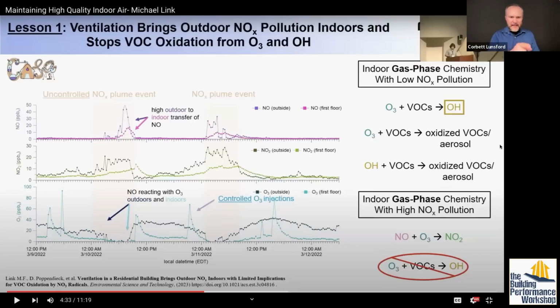Okay, so the line at the bottom, you can see these big spikes right here. They are injecting those. So they're putting ozone intentionally inside. And what that means is that we're actually lowering the amount of NOx, which is nitrogen oxide and nitrogen dioxide, that's inside, the NO and the NO2. These are both not good for people. These are toxic chemicals for humans.